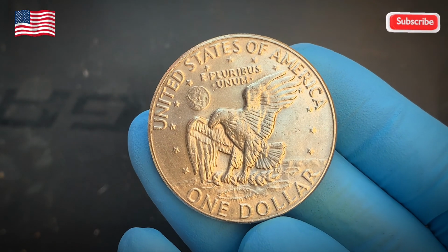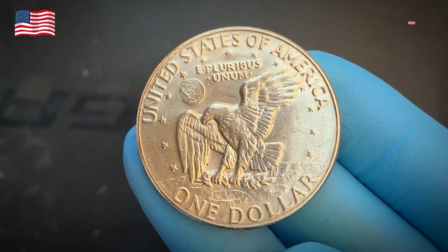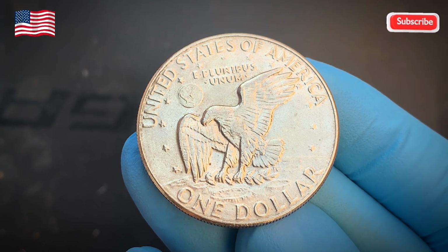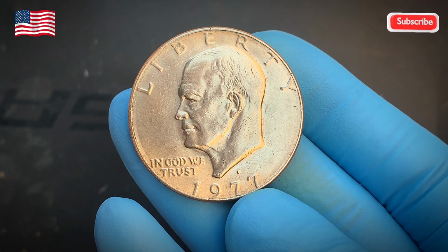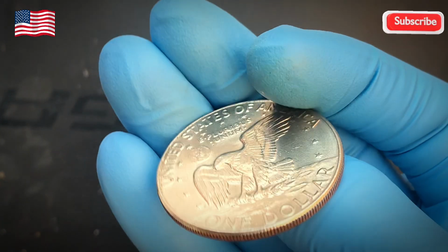The most recently discovered major error type is the sandwich strike. This occurs when 2 planchets enter the press simultaneously, with the top coin receiving a weak strike and the bottom coin showing mirror blockage. Only 3 examples are known to exist, with one selling for $225,000 in 2023.